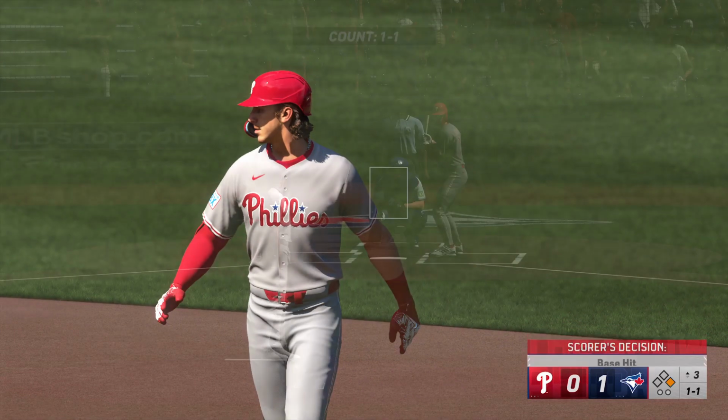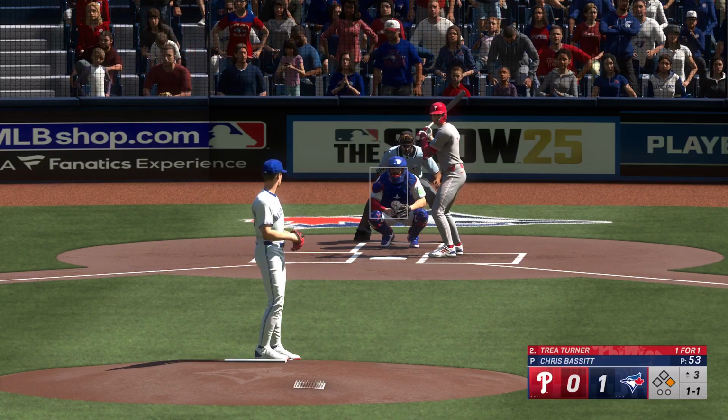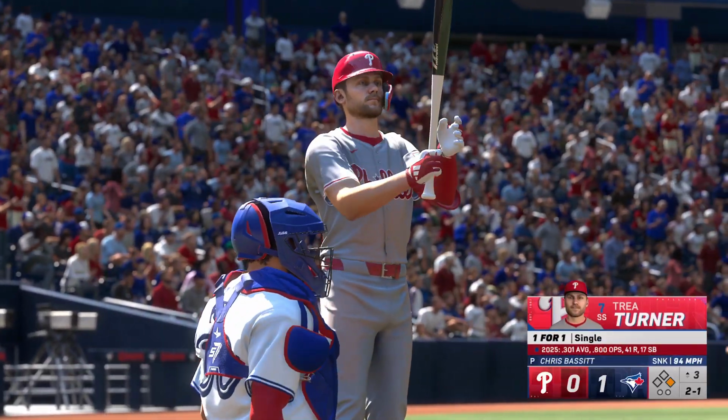Oh, that's 2-strike hitting right there. He did well just to put the ball in play. Good bad ball hitting right there. Just kind of threw the barrel at the ball, trying to protect with 2 strikes, and sometimes it works out well for you. Trea Turner now.